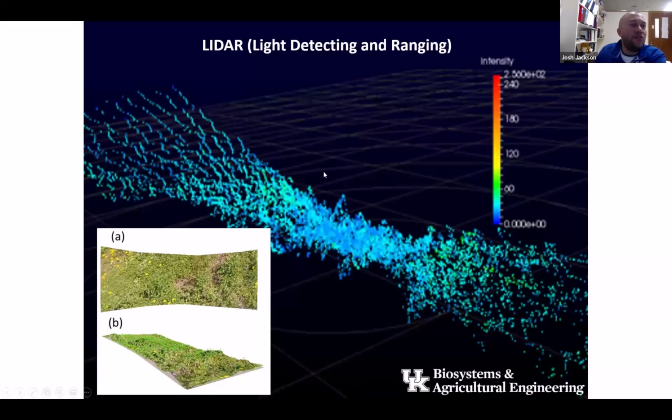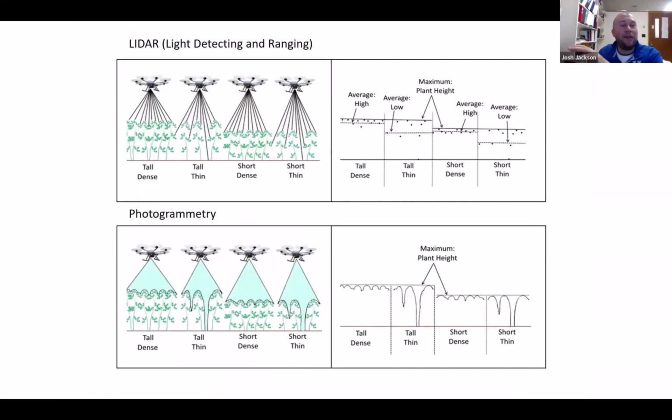So this here shows one of the LiDAR images we've taken from Velodyne LiDAR. We've taken 16 different channels, each channel taking 20,000 points a second. So we're taking about 220,000 points a second with this LiDAR. It can be a high level of data, but it can give you a very detailed analysis because it can sometimes penetrate those crops and get you a good estimation of that crop height.